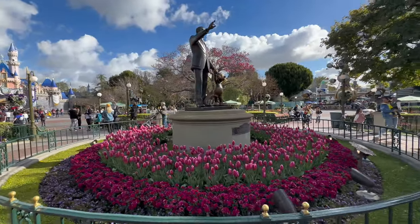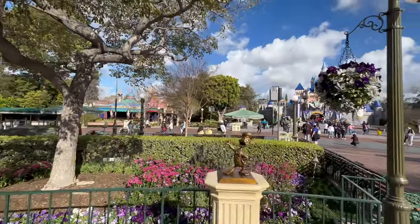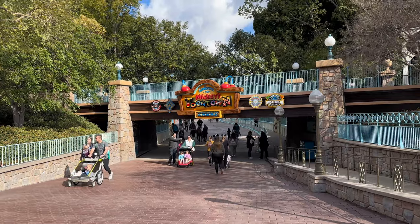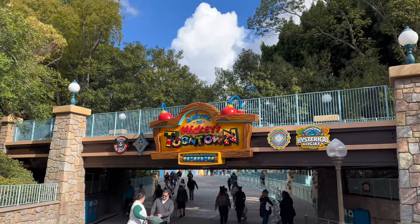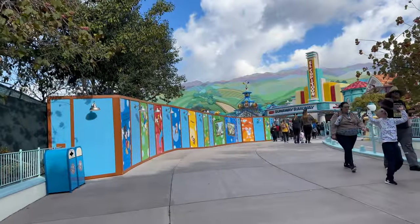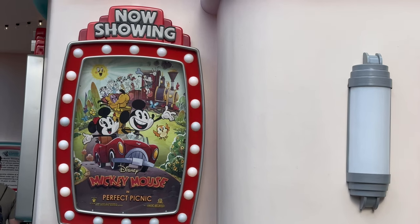Ooh, the tulips look so fresh, guys. Oh my god, those are nice. And the clouds, gosh. It's a beautiful morning. Wow, beautiful. On the way to Toontown, because my sister still hasn't ridden Mickey and Minnie's Runaway Railway here at Disneyland, of course. So we really want her to experience it. Oh my god, they're blasting the music from the shorts. Love this song. You can see a little bit of the fountain. So beautiful, so vibrant. We just love these little guys.